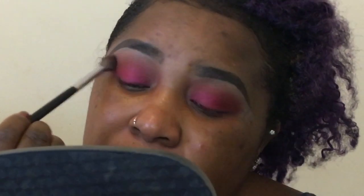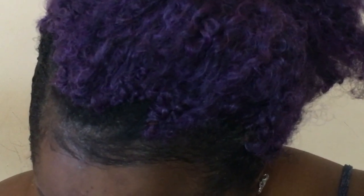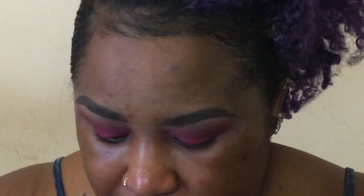I'm taking this same brush that I used earlier, M535 brush by Morphe. I'm going back into Pretty Please, and I'm gonna use that to diffuse the two shades. Okay, I'm going into the shade, sorry, it's the green Turner. Yeah, green Turner is like a purple shade.